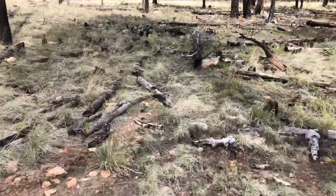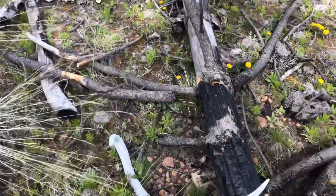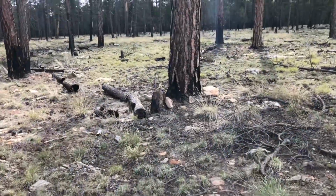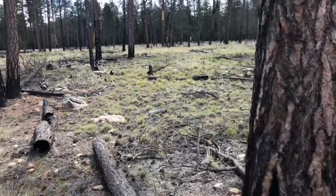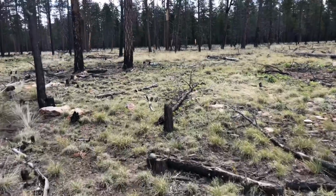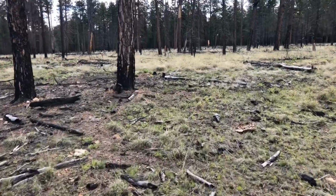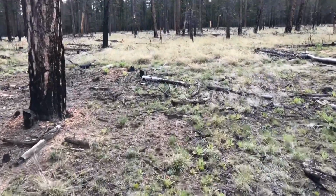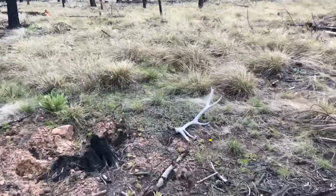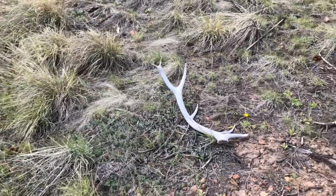I don't know if it's a set. This one looks smaller. Little tiny ragger, old chalker. Let's go pick this one up. This one looks a little bit bigger. Maybe a 5-point. A little 6-point. That one's chalky too. Well, hopefully this is the bone zone.